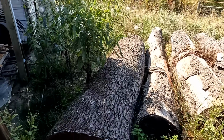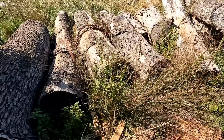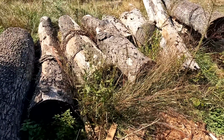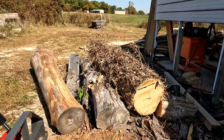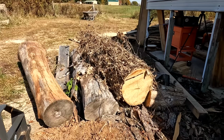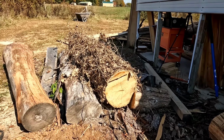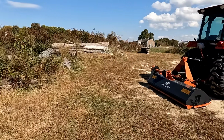I need to mow up here as well. Looks like a jungle. Can't believe I'm showing you guys all this. It looks terrible up here. I need to clean this mess up. Then over here on the other side, I won't get started on these today. We got some more hickory, some spalted maple, and another one of those ash trees that are covered in English ivy.